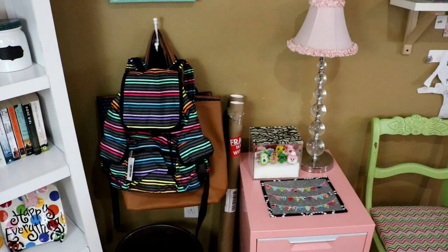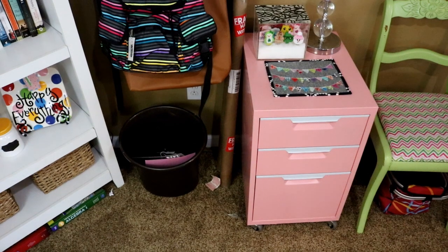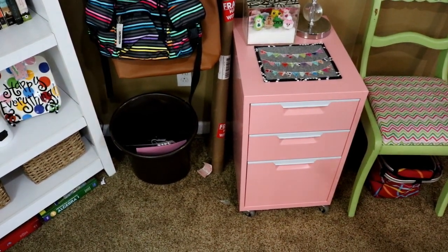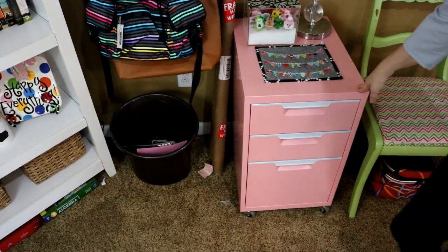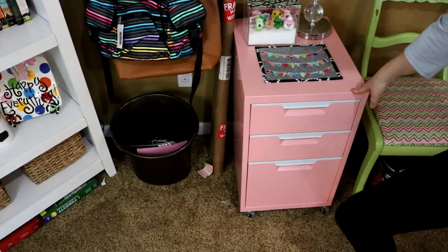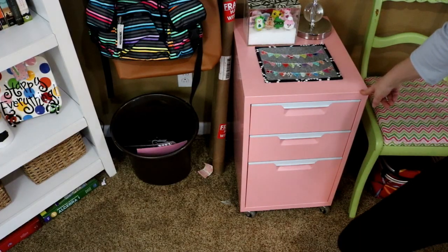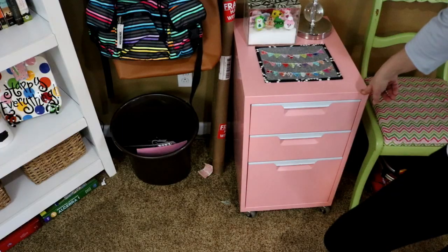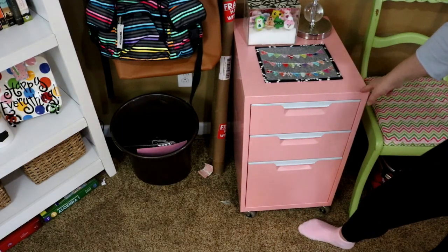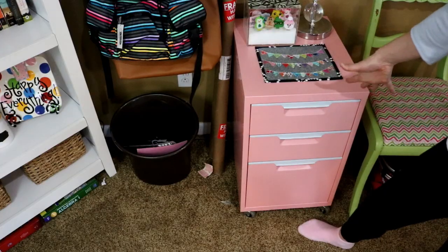And then I get asked about my filing cabinet often too. Now this filing cabinet can be purchased in several different colors. This is a filing cabinet from CB2. Now, this was purchased as a Christmas present from my mom, I want to say 3 years ago, and it was on clearance because they were discontinuing this color. So you cannot get this color anymore that I know of.